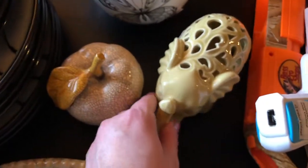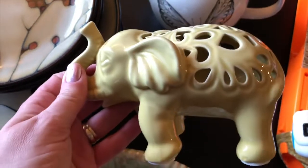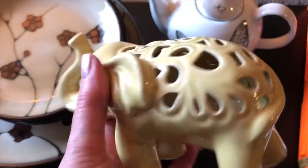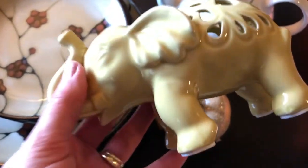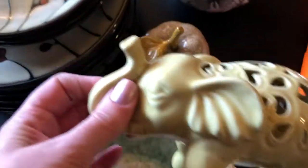And then you saw this little elephant on the shelf. I had to pick this up. It's kind of a dull yellow color, I guess. I don't know if the camera's picking up the color of it, but I just thought it was beautiful. It doesn't have any nicks or damage on it at all. There are no chips or anything like that. It's really, really pretty.